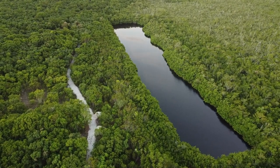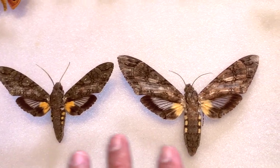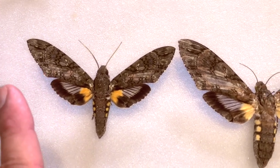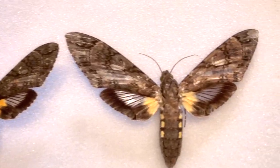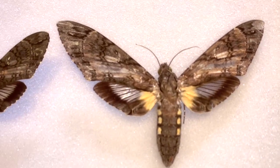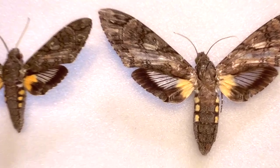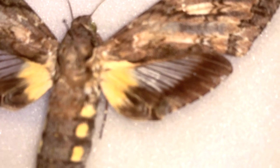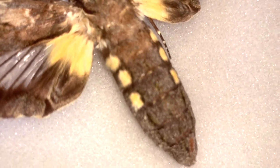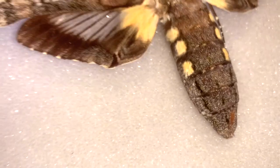It's the largest sphingid in North America. It's huge. The males and females are dimorphic. The females are larger than the males. You can see that massive abdomen where she houses all those eggs. Both sexes are gray on the forewing. They have a translucent window on the hindwing with a yellow spot and a kind of black border, and yellow spots running down the abdomen on each side. Females are considerably larger than males, and they are very impressive to see in flight.